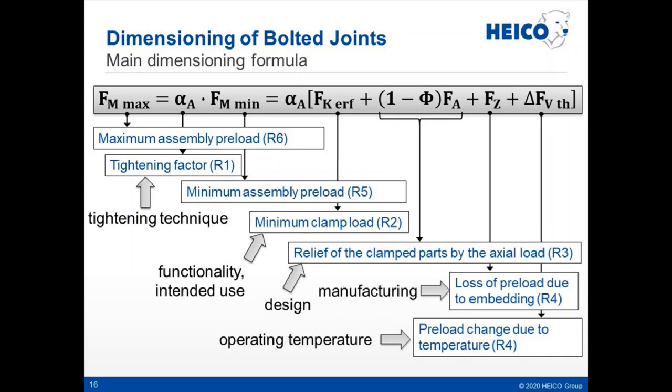Then you have loss of preload due to embedding or settlement, which is represented by the F with index Z, and you have the loss of preload due to thermal change. And so, within the brackets is the minimum preload you need to ensure so that your bolted joint is able to fulfill the requirements. And then you have to consider your tightening technique with a tightening factor A. So it's a very big formula.